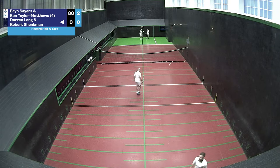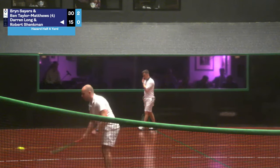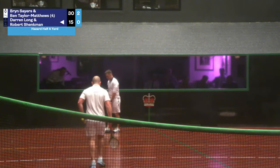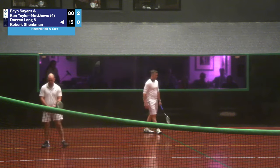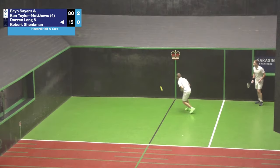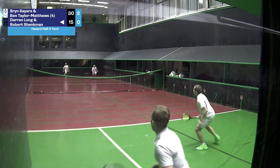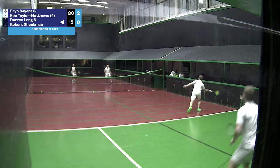We've got some quite garish colours kicking around today. We've got Ben Taylor Matthews' bright green racket, and we've got Darren with the luminous yellow strings and the luminous green shoes. Yeah, he would be lit up in a nightclub right now. I've seen him pretty lit up in nightclubs all over. It's not an uncommon sight. After the event, of course.